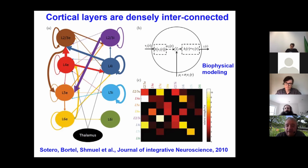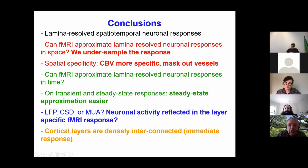So I agree, this is a very powerful approach, but of course, we still have a long way to go. So, conclusions, or preliminary conclusions: can fMRI approximate lamina-resolved neuronal responses in space? We undersampled the response. By the way, this talk was motivated by a discussion at the previous dinner, about whether 3 voxels are possibly sufficient. I commented in the discussion, no. And to myself, I asked, what's going on with Renzo?